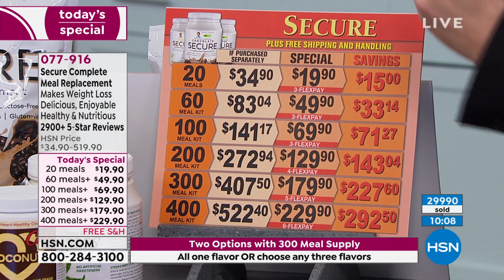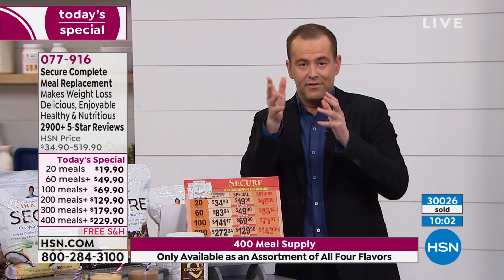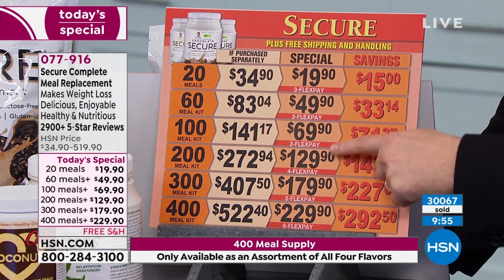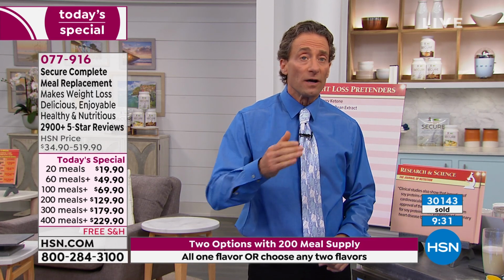Now, we've talked a lot about the Pina Colada. But if you're somebody that wants to have a bit of the Pina Colada, a bit of the chocolate, a bit of the vanilla, you can mix and match and configure your own. Right. So if you do the 200, you might do the vanilla and chocolate. With the 200, you could get 2 of one flavor, or you could get 1 of each flavor. You could get chocolate vanilla, you can get chocolate coffee. With the 300, you can get all one flavor, or you could pick 3 different flavors. With the 400, the only way that's available is 1 of each.